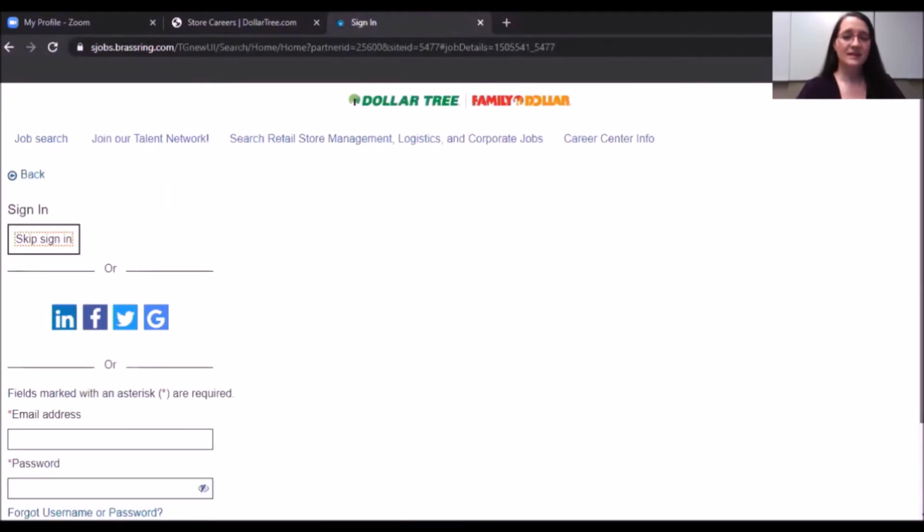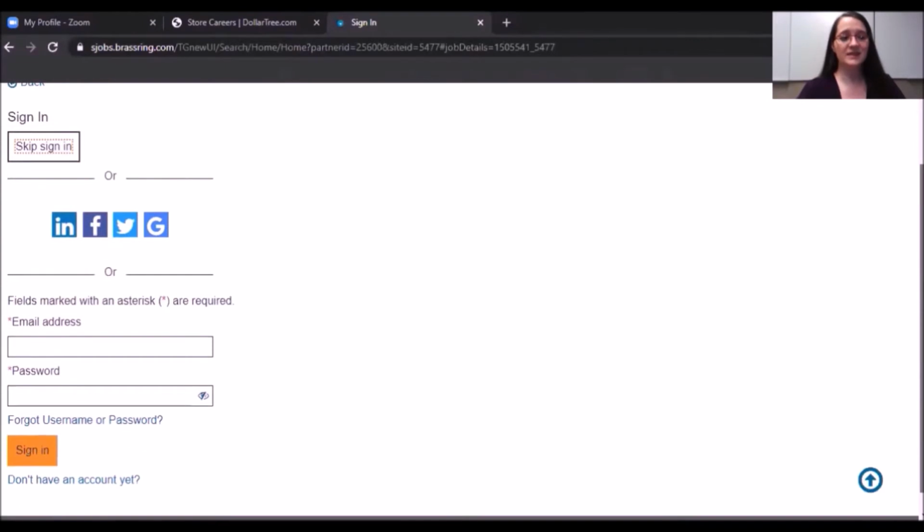All right, it's asking me to sign in to my Dollar Tree account. One problem, I don't have a Dollar Tree account yet. This is my first time applying for this position. So at the very bottom here, you'll see don't have an account yet. That's what you want to click on if this is your first time.